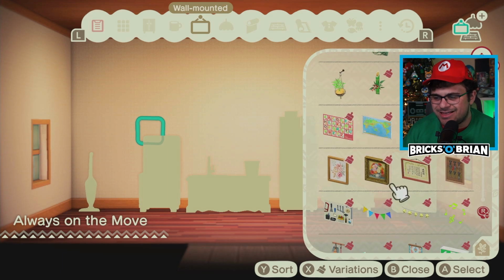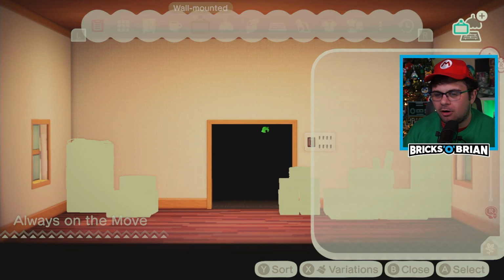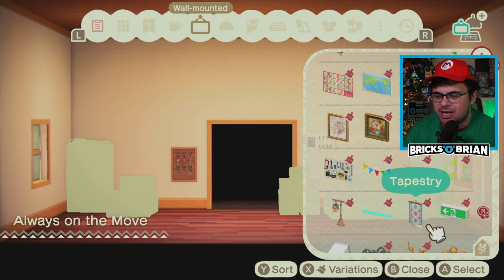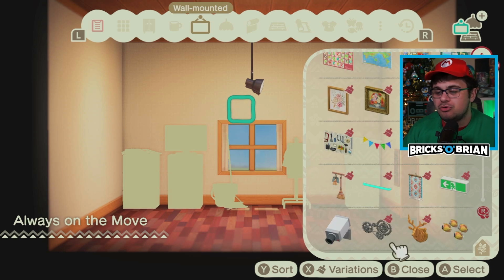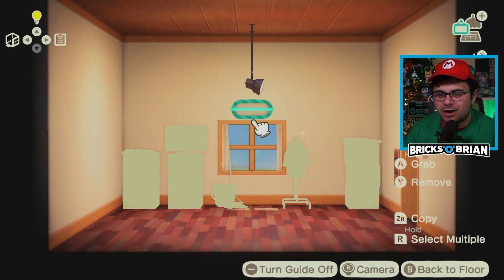Is there anything that can stay? I mean, the key holder and the breaker are always two good ones. You can never go wrong with these two, you know? Got to make sure you leave the keys for the next person who's going to be there. The wall-mounted neon lamps. A true gamer accessory, everybody. True gamer accessory right here.